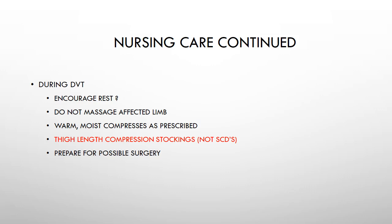If they prepare for surgery, they're going to do a thrombolysis, where they're going to administer a thrombolytic directly to the blood clot. There is a question in practice right now about encouraging rest in DVTs. I know that your book talks about putting them on bed rest, but it's not something that is 100% in practice. They are thinking they're doing early ambulation with DVT patients. So I will not test you on something that is questionable. Encouraging rest is kind of a questionable practice right now, and it's not something that I see in practice.